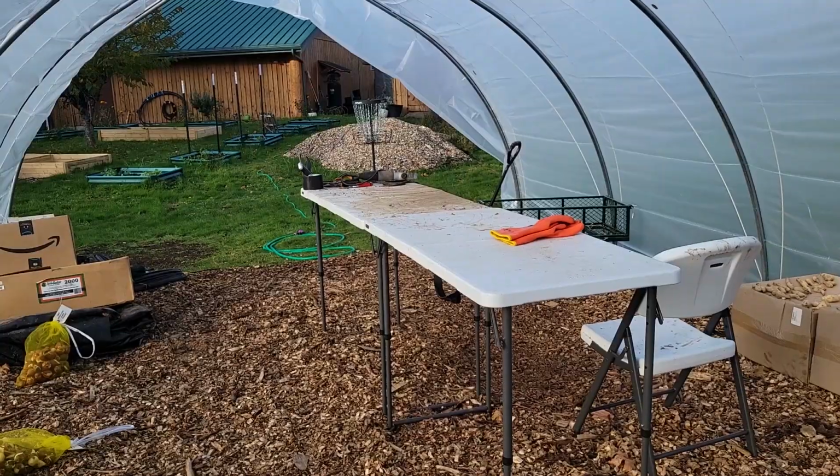When you first walk into the tunnel, one of the first things you see is this station right here. And that's the station we use to divide all of our dahlias. Yes, it is November 7th and all of our dahlias are both dug and divided. And I couldn't be more excited about that.